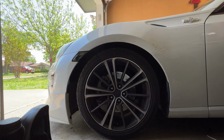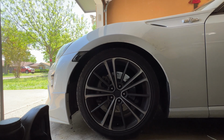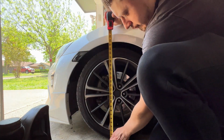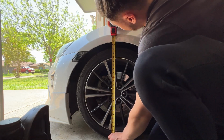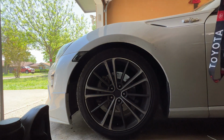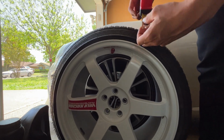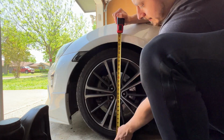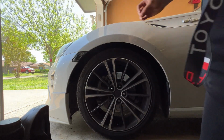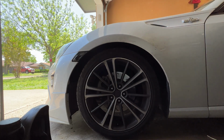I need to bring my measuring tape first, and then I'll measure where we're at right now and where I would like it to be. Okay, so right now, from the floor, we're sitting at about 24 3/4. That's where I'm at right now. And I think I might just raise it to at least 25. So let's try it out right now. Let's lift this thing up and get some PB Blaster. It's gonna be a fun time.